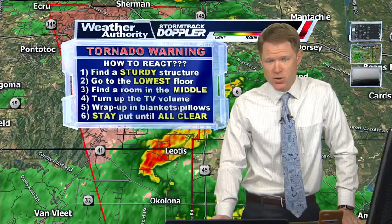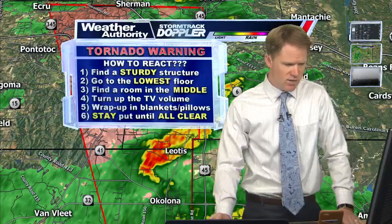Unlikely that it be long lasting, but if it hits your house, you need to be away from windows. You need to be in the middle of that structure. You need to be in a sturdy structure on the lowest floor. Find a room in the middle, turn up the volume on your TV, wrap up in blankets and pillows, and stay there until we can give you the all clear.